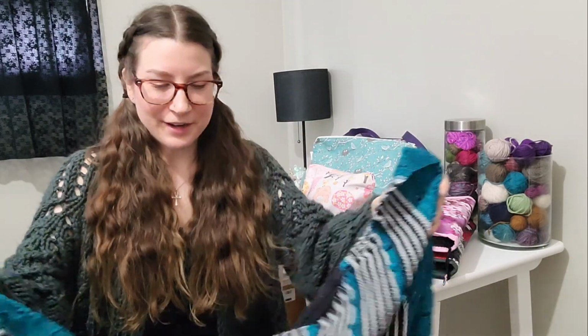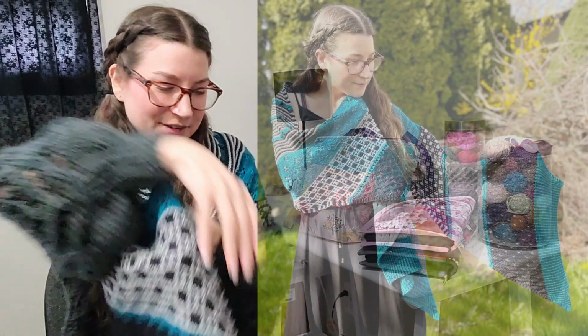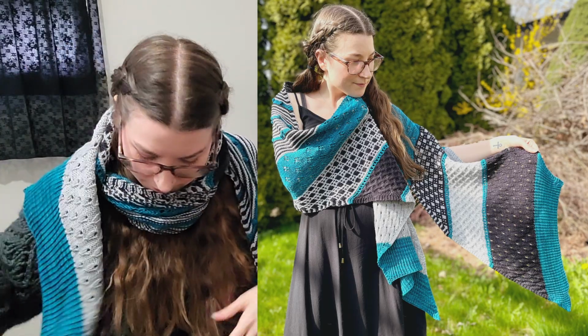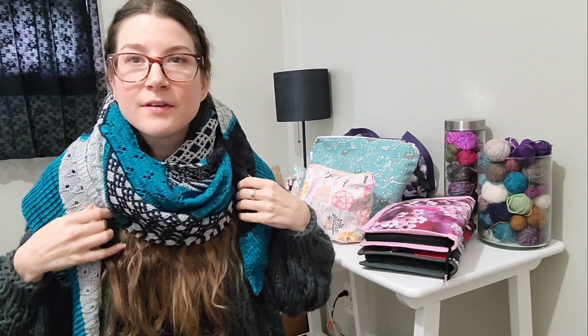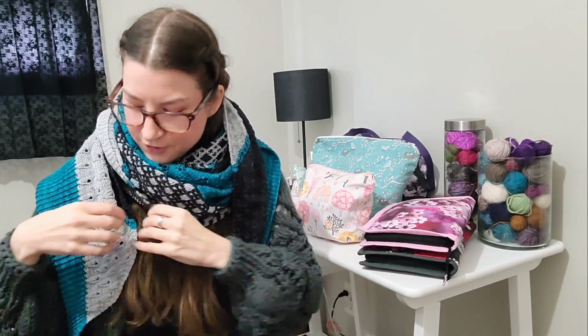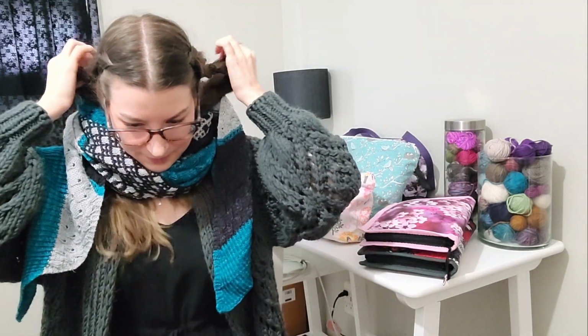I'm not entirely sure how to wear this because it is so big. I think mine ended up being like 10 inches longer than the sample. So I can wrap this thing around a number of times. Let's see. Oh, I need a mirror so I can see. I want to make sure that all the textured stitches are on the outside. But anyways.